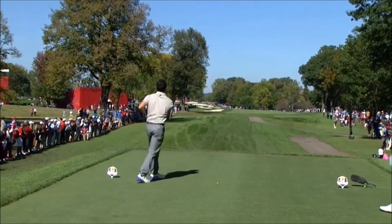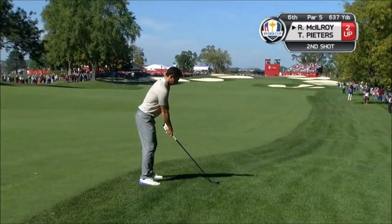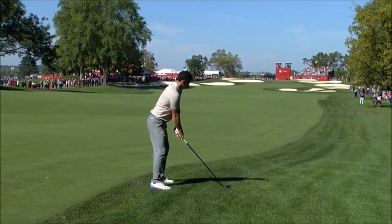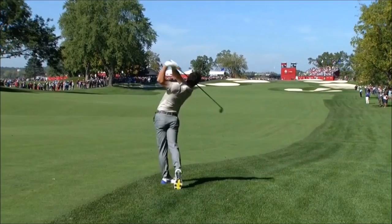This is McIlroy on the tee here at six. Well, that one is just smashed. Not that it's going to make a big difference here on this par five. It's a very good lie. I'm still surprised that he's going to try this. Certainly pulled it off.